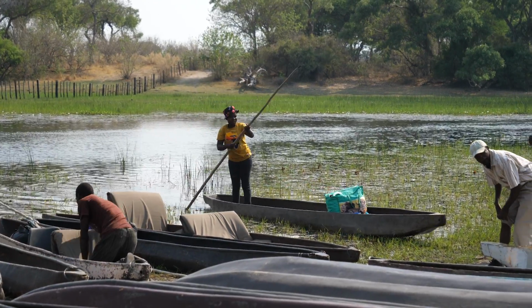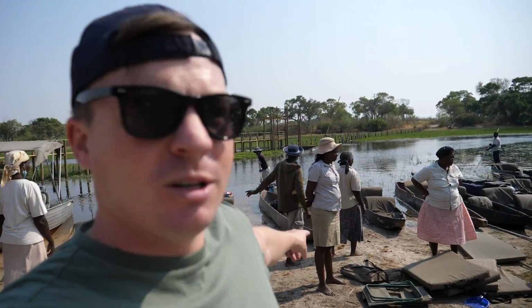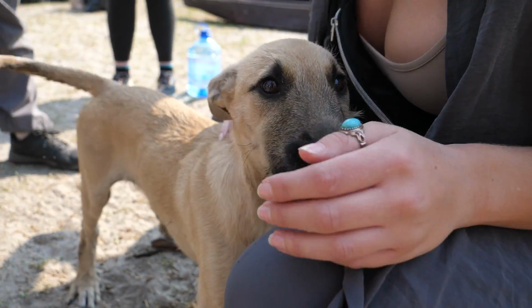We have just arrived to the delta and we're about to get one of these boats and head out into it. I think it's going to be something like a 2-hour boat journey, just being pushed along by poles, but going that way because we're making no noise, we might get a good chance to see some things along the way. So it's going to be very cool. It's very hot, by the way. I think it's like 37. So we're also going to have to put a lot of lotion on and hopefully not get too burnt.